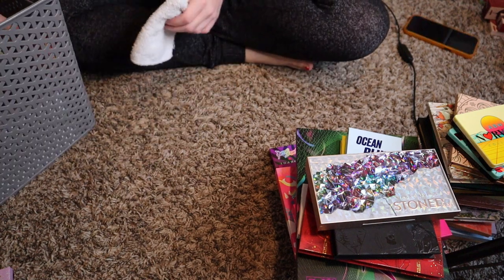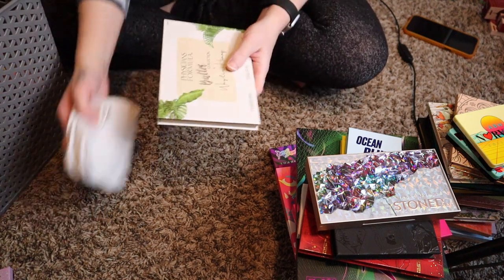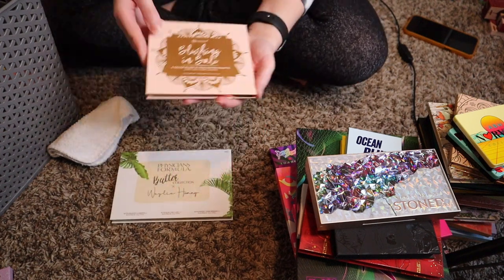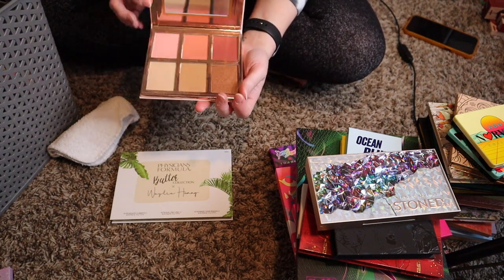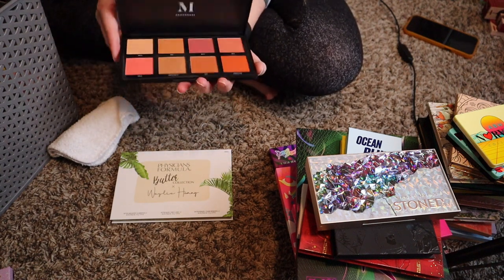So these are also in this tote here, all my face palettes. So this is a Physicians Formula Blush and Bronzer palette. I do really like this one. This is the BH Blushing and Bally. I can declutter this one. Then we have some Morphe palettes. What are these? This is a blush palette. I can get rid of this one.